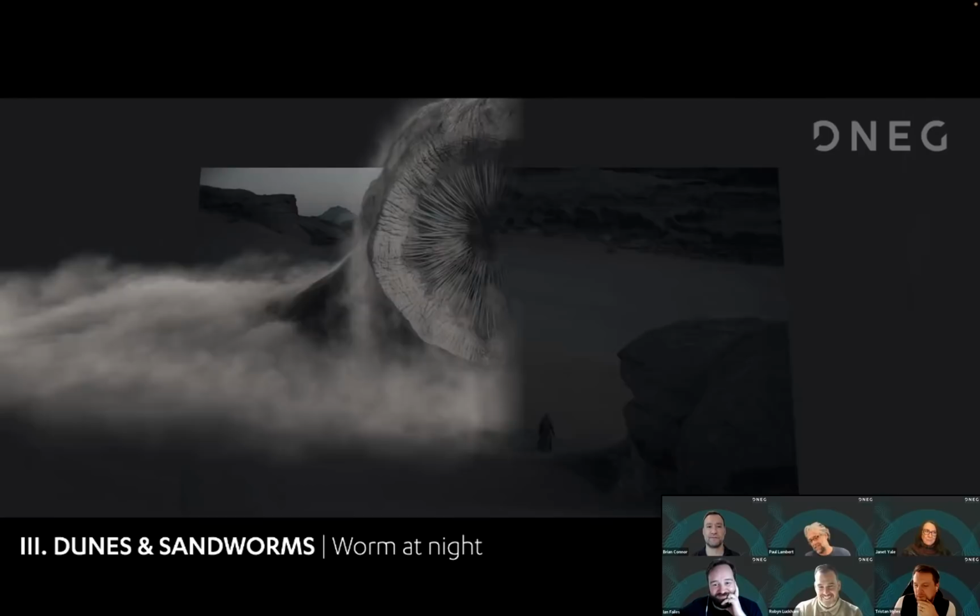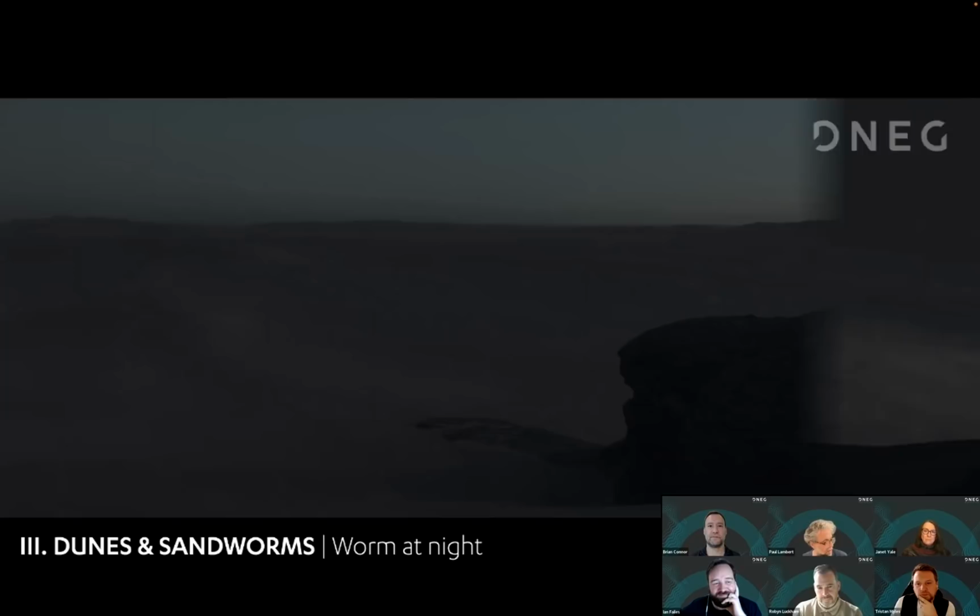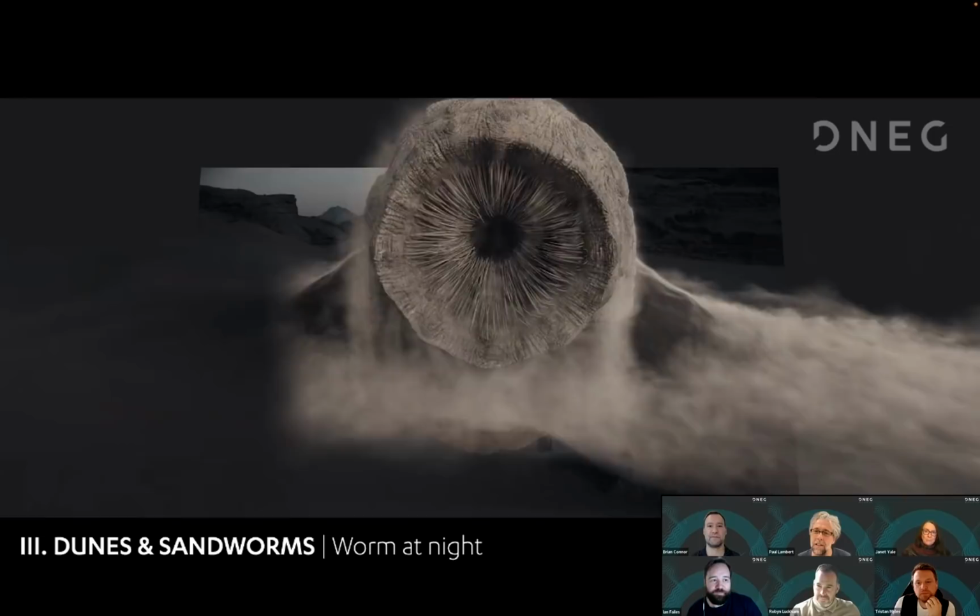It's a slow lumbering accordion type of beast, very much like how the shark was presented in Jaws.